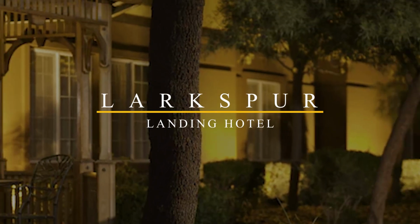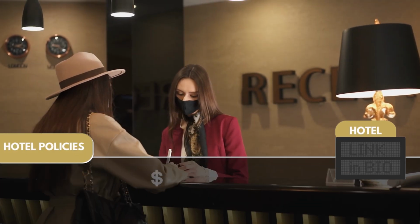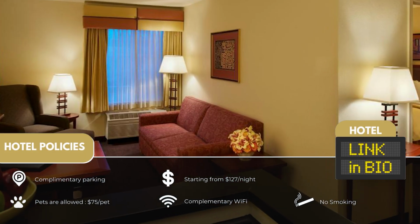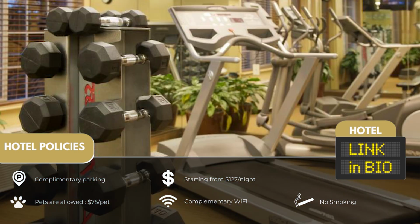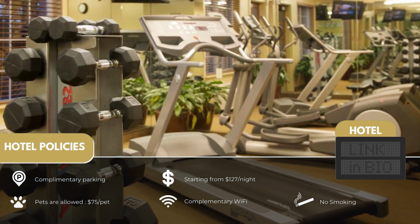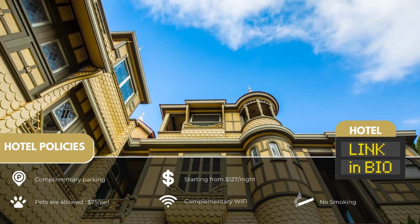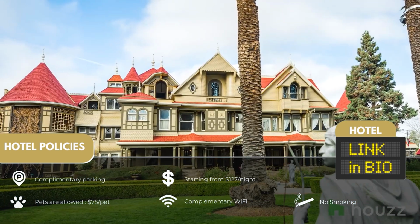The Larkspur Landing Hotel in Campbell is an all-suite hotel which is perfect for travelers who want a little extra space. The hotel offers spacious suites with separate living areas and full kitchens. The hotel also features a fitness center and a complimentary breakfast buffet. You'll also be just a short drive from the Winchester Mystery House, a popular tourist attraction in the area.